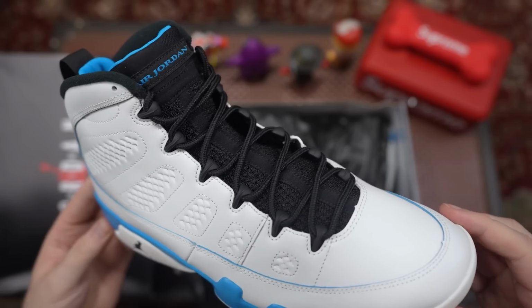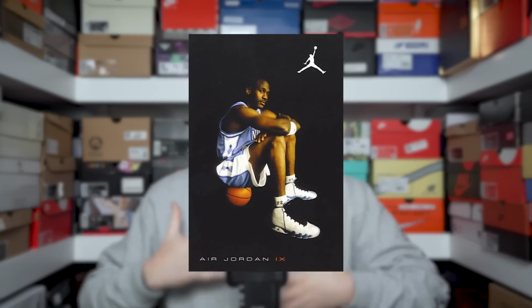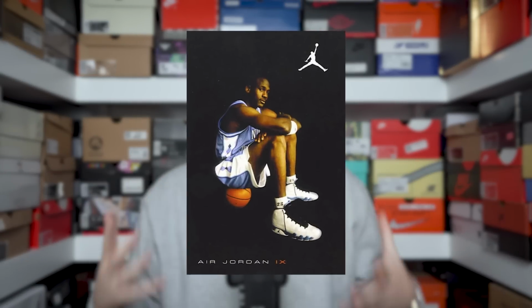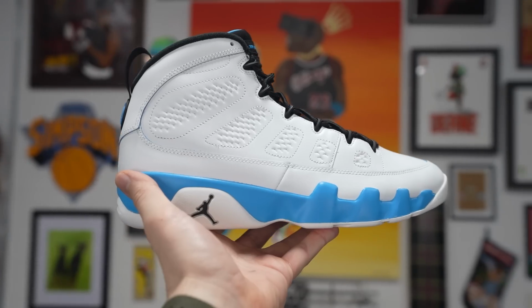I look at these and I see that Jordan retro card where he's got the Tar Heel uniform on. He's sitting on a basketball looking very pensive. Buckets, right word? I was gonna say studious. Very studious. He's a student athlete. He's in the UNC uni, and he's got these on his feet. That's what I think of. So I'm into them now.